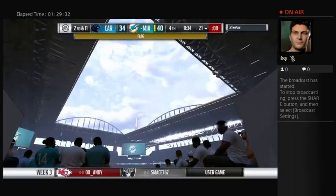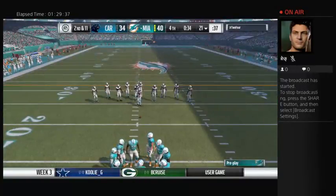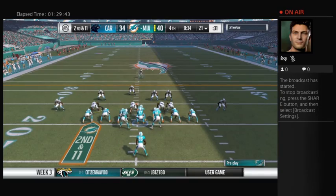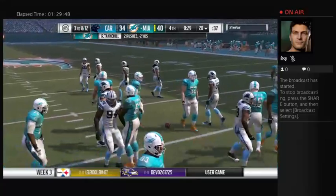And the play clock is going to run out here. They're in no hurry to get a play off. Tannehill to a knee, and that ought to be the final act of this ball game.